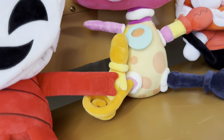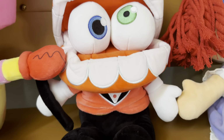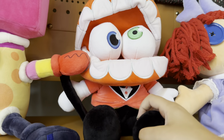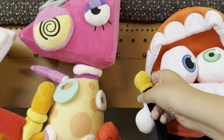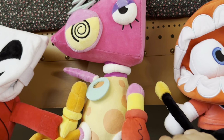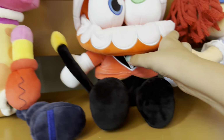Okay, now we're gonna move on to the next character, which is Kane here, and he is the ringmaster of the circus. He has hands, his little cane here. Oops. Sorry about that, Zubel. I'm just gonna... there we go. His feet.